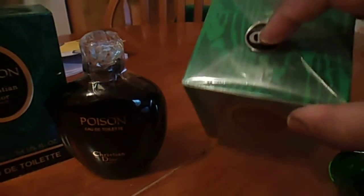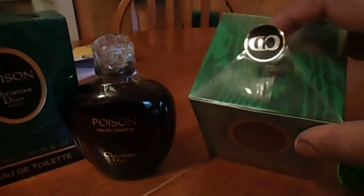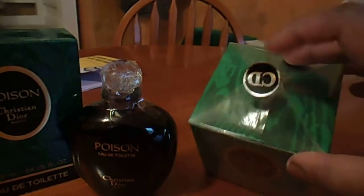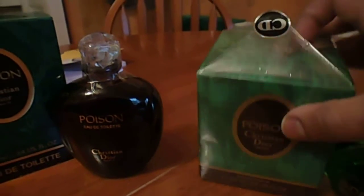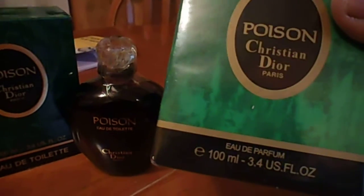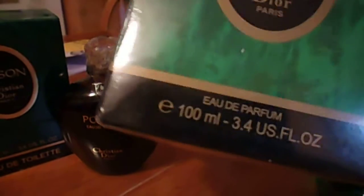and this was supposedly sealed, but of course, when I did receive it in my first video, I did mention that you could very easily tease this off, but in genuine authentic perfumes you would have to rip the cellophane off and you won't be able to put it back. And the other thing is that Christian Dior never manufactured Poison in the Eau de Parfum version as this box claims to be 100 ml.